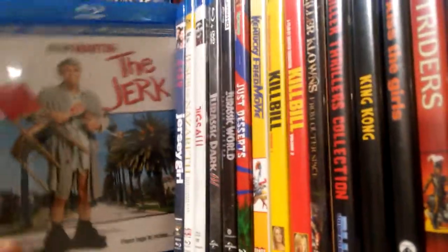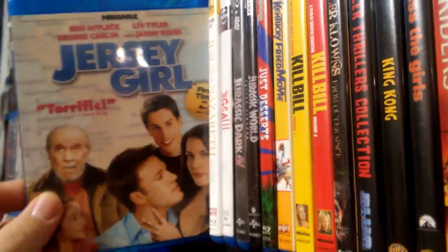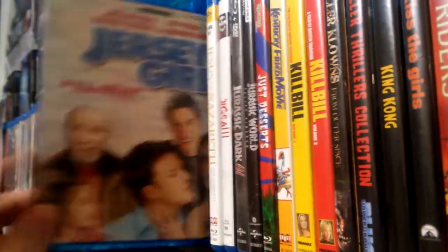I got this for $4. So it's like I got the movie in high def. I'm happy. Another Kevin Smith movie, Jersey Girl. More of a family movie, but not bad.